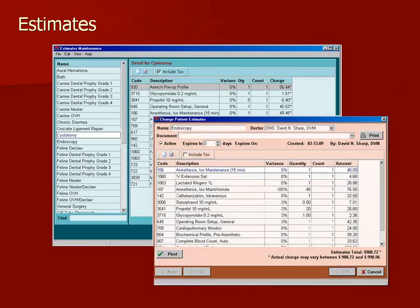Estimates or treatment plans. You can build a preset list of commonly used groups of services and items through the canned estimate feature. You also have the ability to create an estimated treatment plan for just one patient. Once estimates are created for patients, they're automatically stored in the patient's medical record for future use, where you can then post them to medical history, print them, or decline them just with a right-click option.